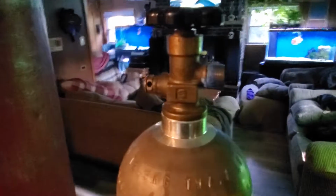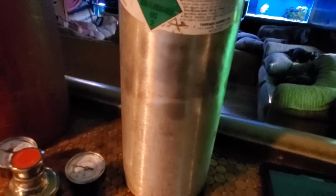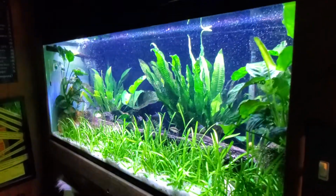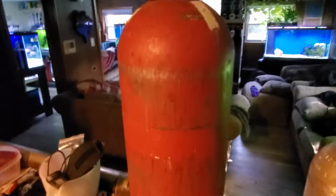So what you're going to need is a tank. This is a 5-pound tank. Doesn't have to be aluminum. You can just get a cheap steel tank. You can get a paintball tank. Get those refilled just about anywhere. This 5-pounder on a 20-gallon, 40-gallon breeder will probably last you a year. Big tank, 20-pound tank. This lasts me a year running that 50-gallon angelfish tank and this 40-gallon breeder. This same tank on 275s over there will probably last me about a year.